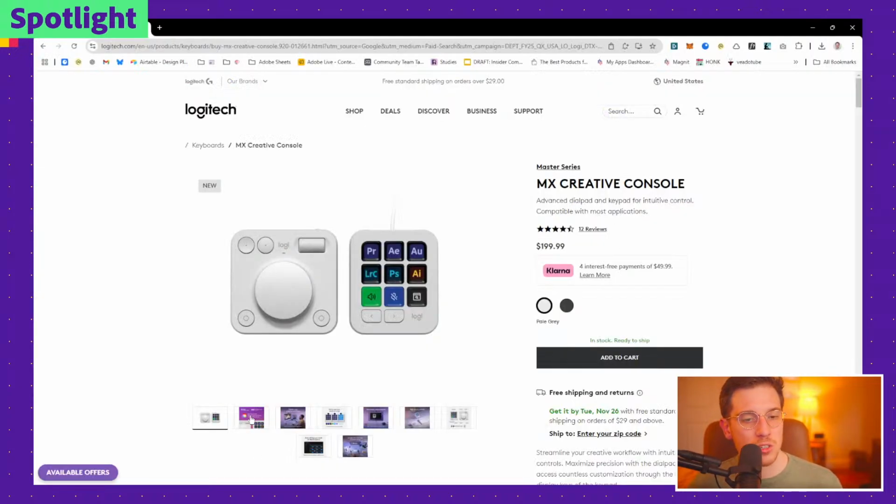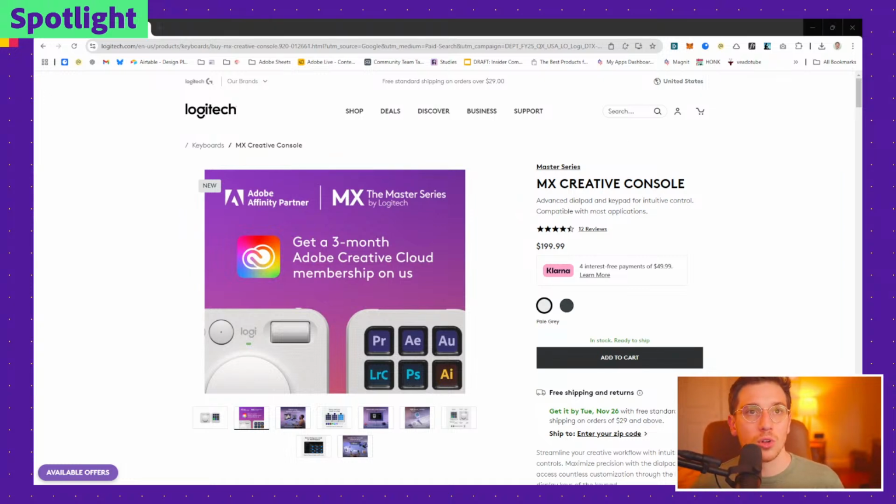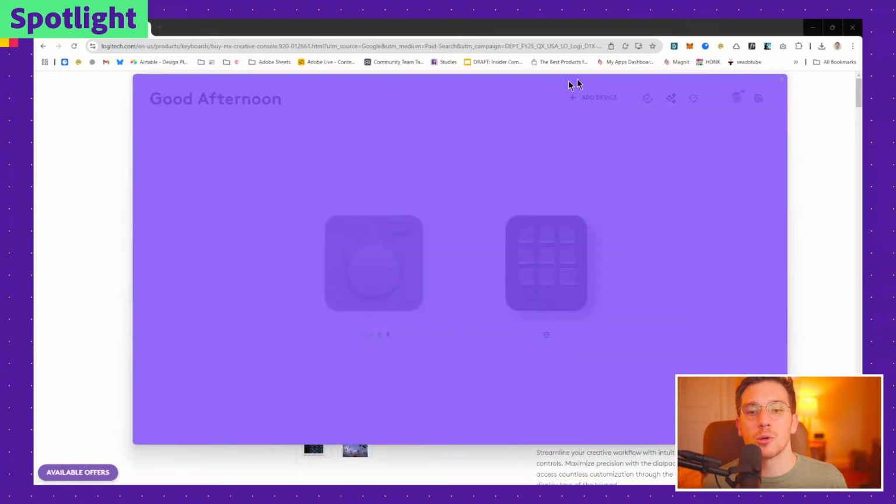This is $200. But it has direct Creative Cloud support right out of the box, which is really nice. I didn't really have to set much up. You can just go in and have full control over it. It all takes place in the Logitech hub, which is nice. And you can always easily switch out what is happening when you press on the Logitech options. Let's see if I click this here. It's a very pretty purple.